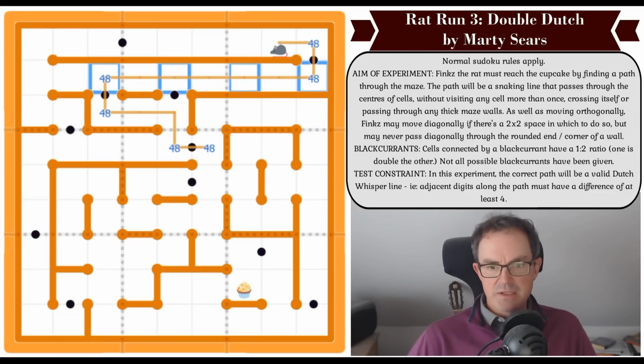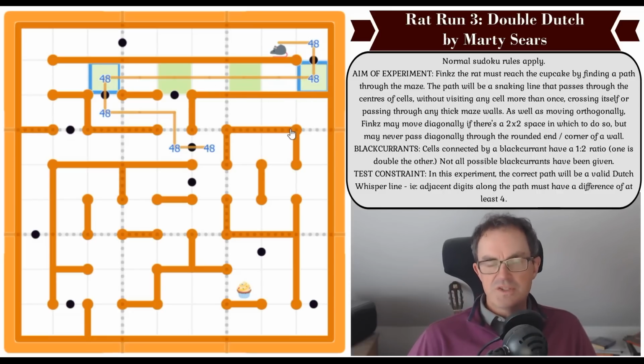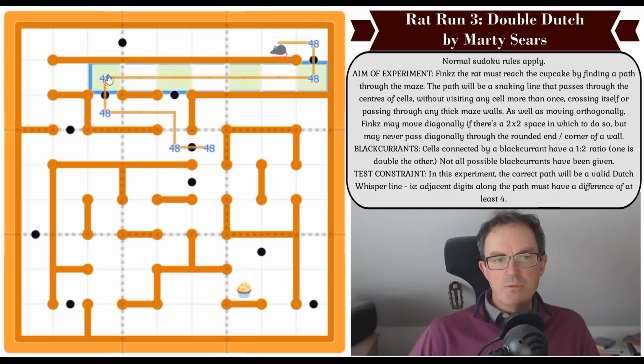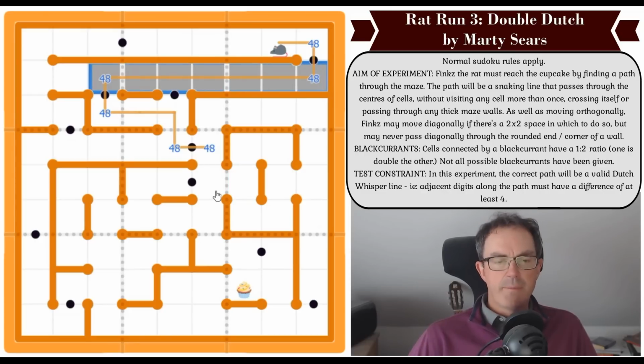If we now look at these squares, if I just make those green for a moment. Now, obviously, if this is a 4, this is not a 4, it's an 8, isn't it? And if this is an 8, this is a 4. So these are not the same polarity. And yet, imagine there was no 5 on this string of digits. Hang on, let's just get rid of all of the colouring. On this string of digits, imagine there is no 5.